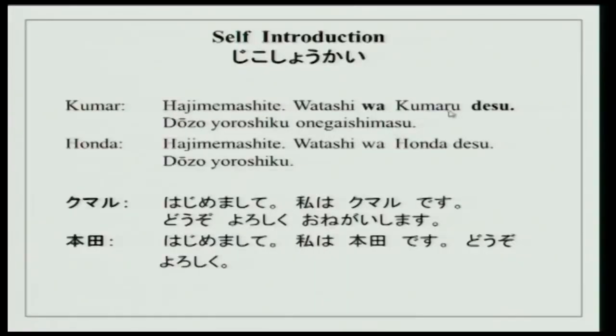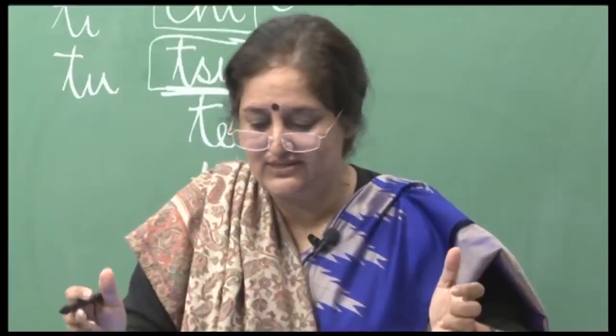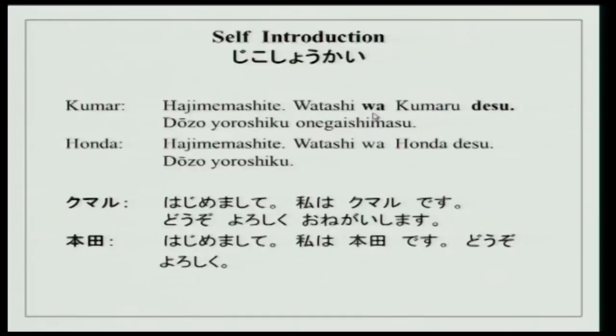Hajimemashite, watashi wa Kumar desu. So, now you can understand this gentleman here is introducing himself as Kumar. I am Kumar. We go on to the third one. Douzo yoroshiku onegai shimasu. This is a phrase. It can be divided into parts, of course. The complete meaning of the phrase is that I am introducing myself, I am so and so. I place myself in your hands for your favorable consideration in the future. So, I am sure you can understand some of it over here. Of course, wa and this I will explain a little later. So, once again, hajimemashite, watashi wa Kumar desu, douzo yoroshiku onegai shimasu. And Honda-san again does exactly the same. He says, hajimemashite, watashi wa Honda desu, douzo yoroshiku.